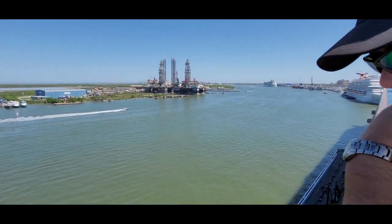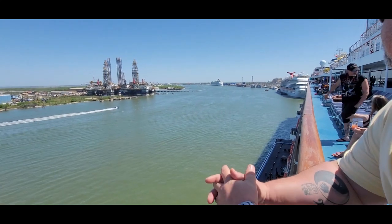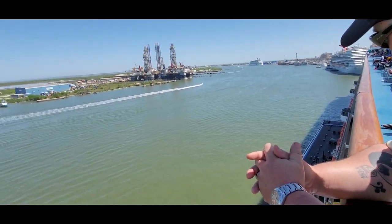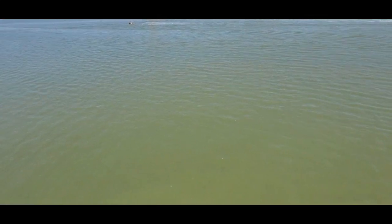Down there in the new terminal, you have Adventure of the Seas, and in front of us is the Vista. We'll open the front here in a minute. We'll see the Vista a little bit closer. It is not the cleanest of waters.